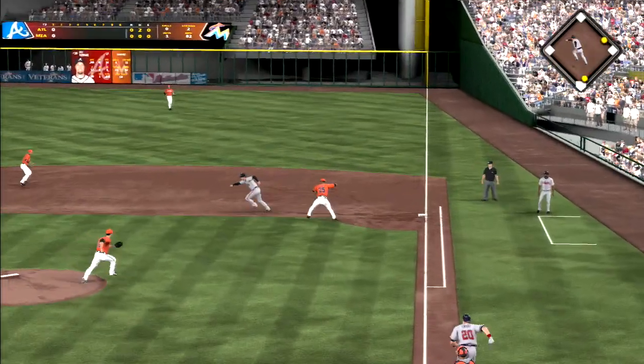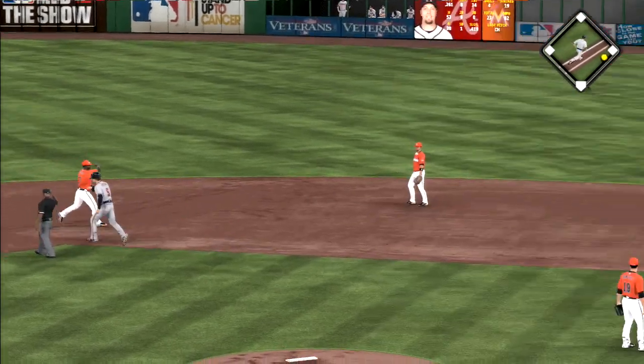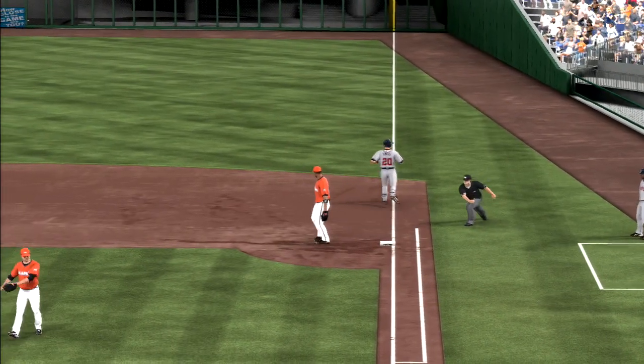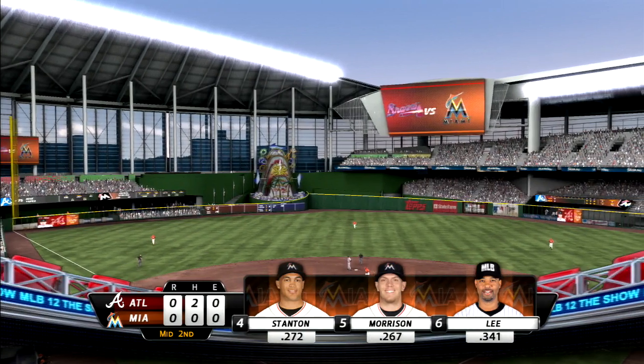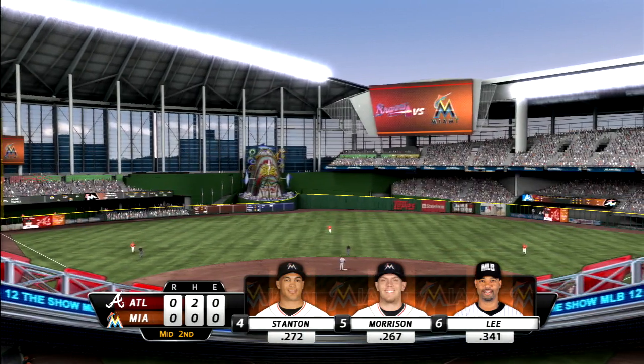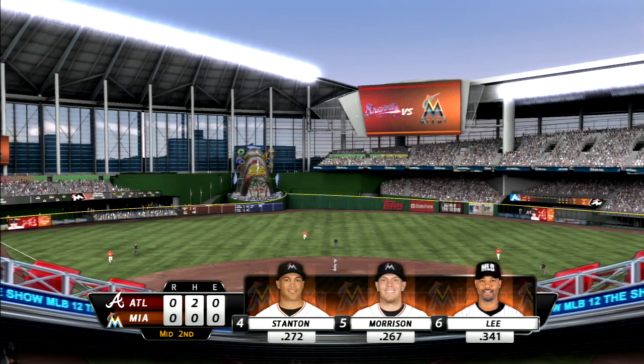Now he gets the ground ball to first. This might be two. Reyes on to Lee, and a double play gets him out of the inning. No runs, one hit, no errors, and no one left. On now to the bottom of the second, and we are tied 0-0.